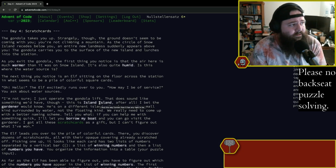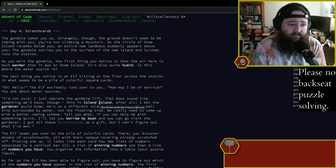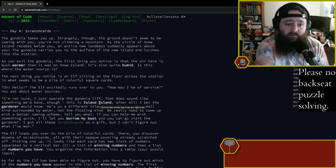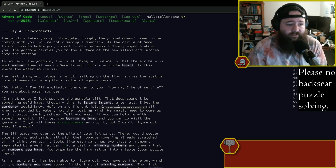Alright, so the gondola takes you up. Strangely though, the ground doesn't seem to be coming with you. You're not climbing a mountain as a circle of snow island recedes below you. An entire new landmass suddenly appears above you. The gondola carries you to the surface of the new island and lurches into the station.